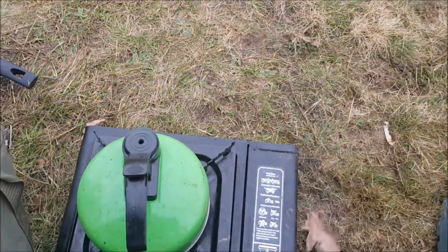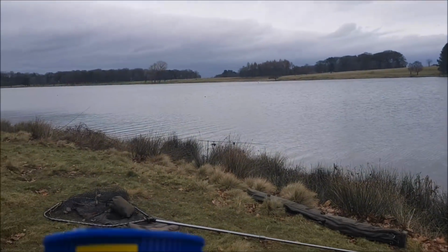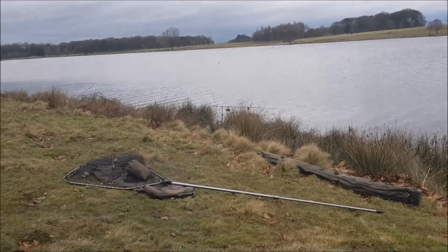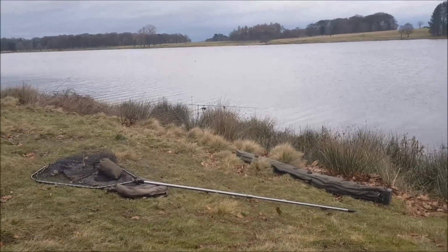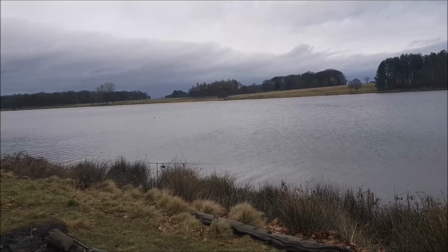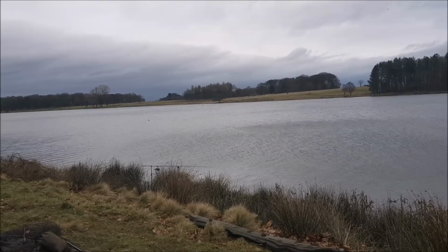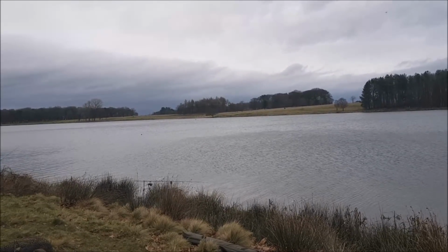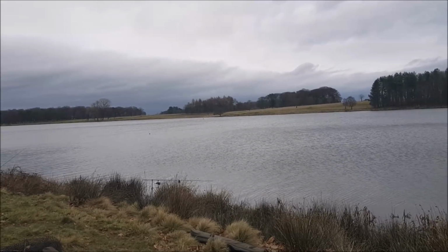Coming up to dinner time, got the kettle on. And there's no pot noodles today. We're on to the old super noodles with bacon, and Baz has got exactly the same. So we'll see how we do with them. Got a couple of hours to go. And as I say, while the bait's in the water, there's always a chance that at any second one could pull off. But yeah, better than being sat in work, so I'm glad we've come. As I say, you've got to come and try. If you don't try, you're definitely not going to catch.